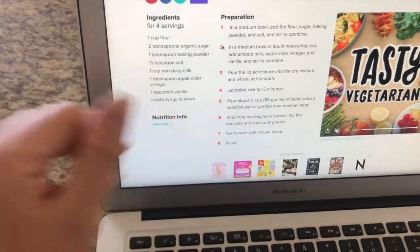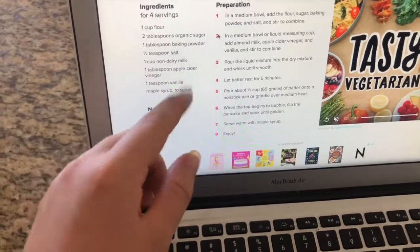Alright, it's a little later now and I'm craving pancakes. So, guess what we're gonna do? Make pancakes. Recently, I've been eating vegan and I'm still trying to find the best vegan pancake recipe. I've tried a few different versions, but I found this really interesting method that I haven't tried before on the Tasty website. Flour, normal, sugar normal, baking powder, salt, milk, apple cider vinegar.